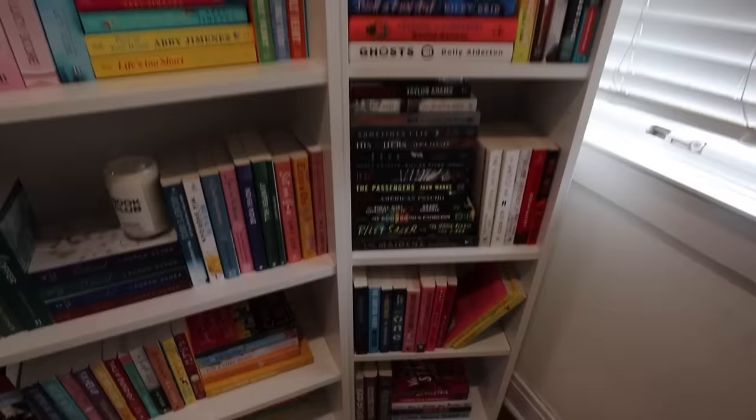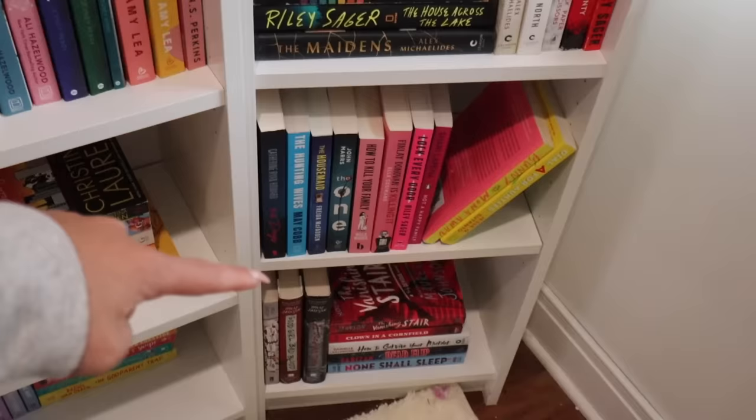And then all the way down there, you see all the way down here, those are just my YA thrillers, so Good Girls Guide to Murder series, and then just some other little miscellaneous YA thrillers that we have over there. That's it for that little skinny shelf.